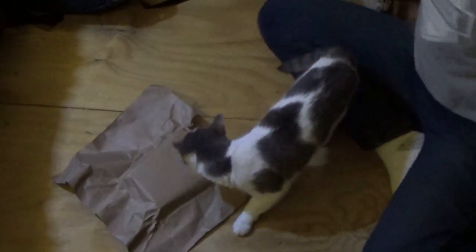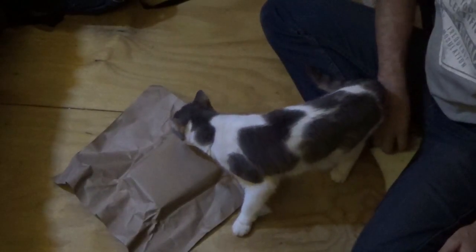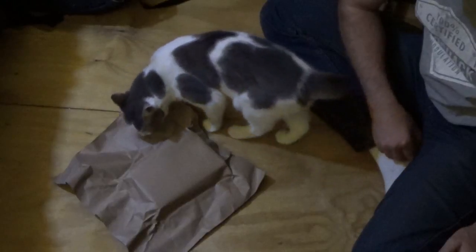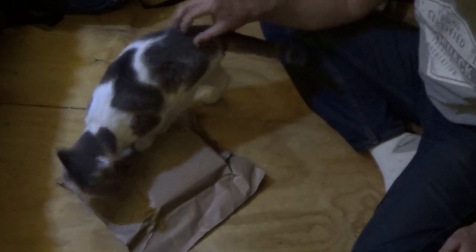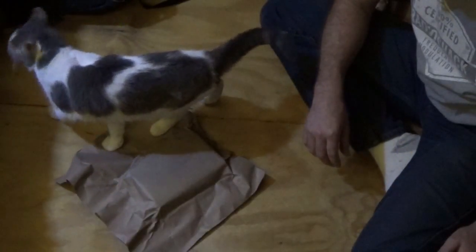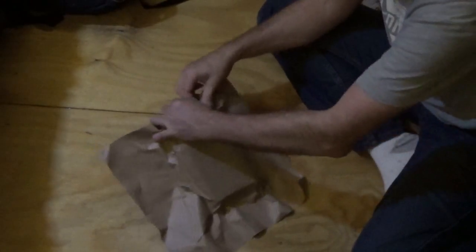Baby cat is a little protective of, well, I don't know what's wrong with her. After traveling, she was a little annoyed. Hey, everybody in the world can see you now. Be good. Embarrassing yourself. Got some packages in the mail while I was gone.